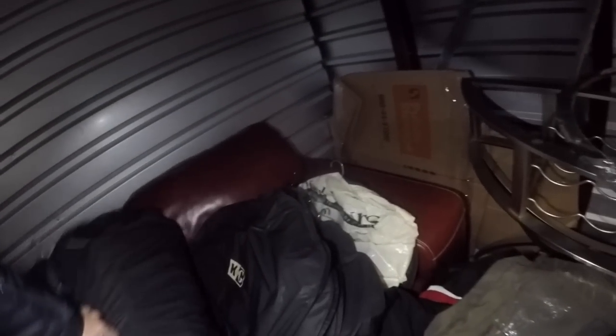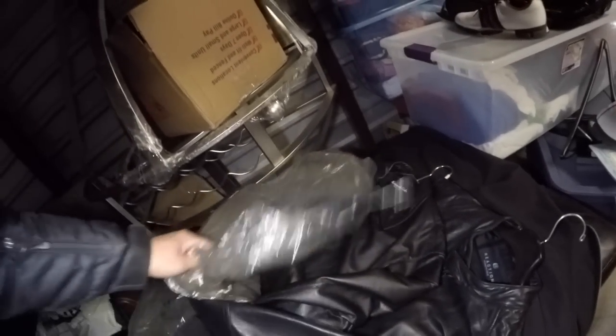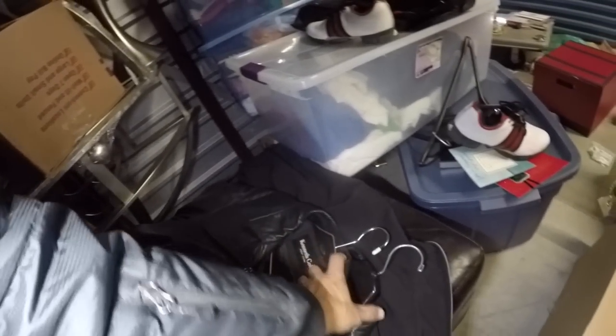Yeah. These are a bunch of suits back here. Leather jackets. Definitely some nice clothes. Nice Levi's jacket. It was brand new with tags. We have too many cars, Dad. I hope this opens up or not. I don't know though.